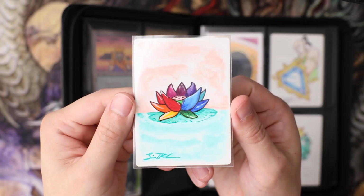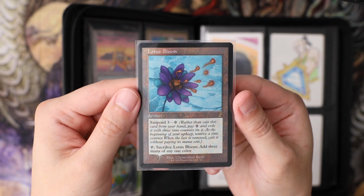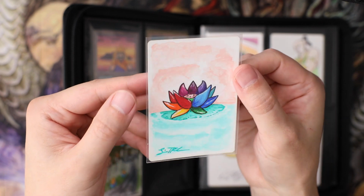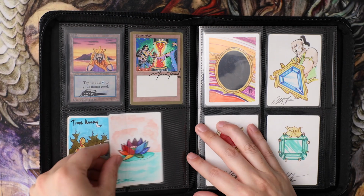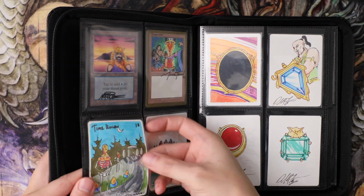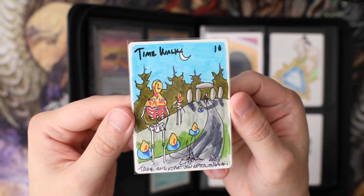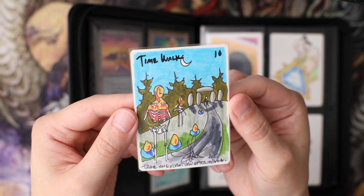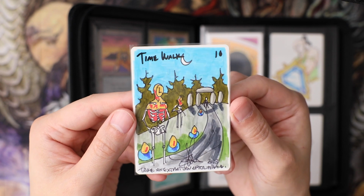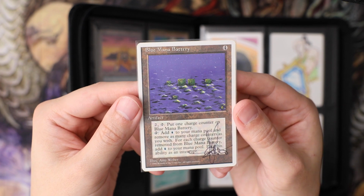So this, I think I had in one of my previous videos, but it's a Lotus Bloom artist proof by Christopher Rush. And on the back, his daughter Sierra did this rainbow lotus painting, which is really cool. And then the last one that I have that's an artist proof is this Time Walk by Amy Weber. And it looks like she used maybe Copic markers and some Posca pens to do this, but done on the back of a 4th edition blue mana battery, which is really cool.